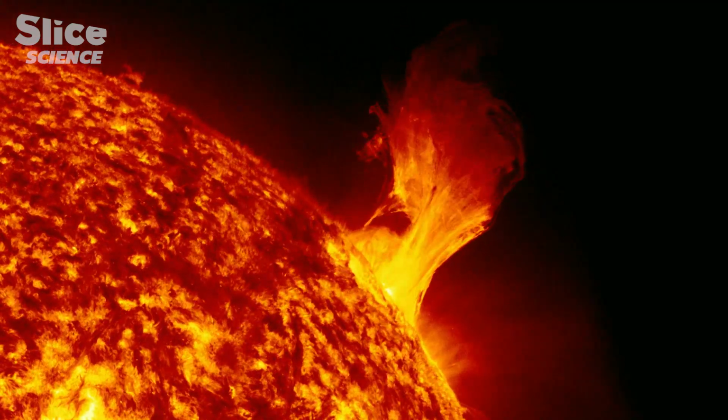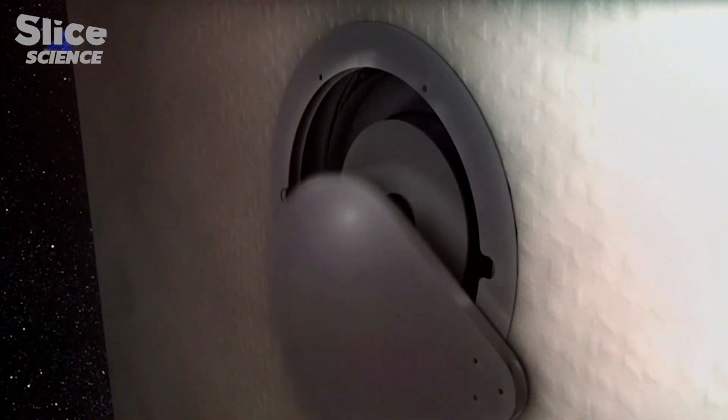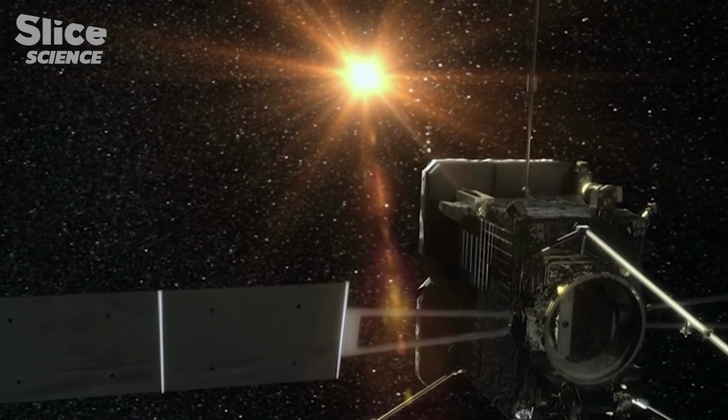Going beyond what satellites are currently capable of, the engineers working on Solar Orbiter have devised an exceptionally high-resolution camera that will be able to capture solar flares and perhaps even discover hitherto unknown phenomena.